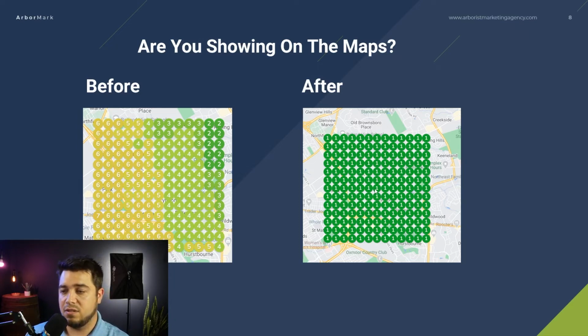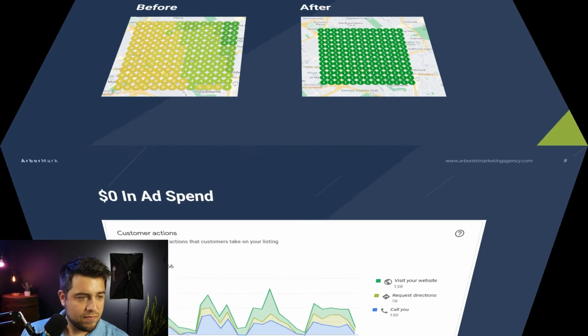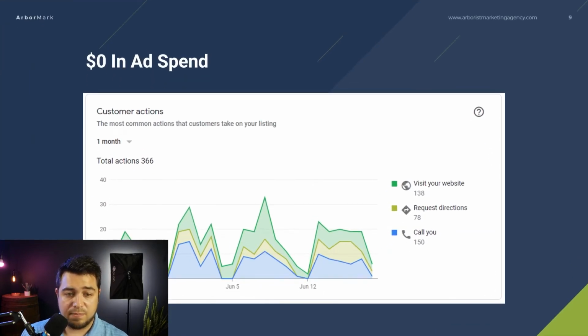And that goes into setting up your Google business profile and having it optimized, and then working with someone like us who knows what we're actually doing on it. And I think I have one more about Google business profile because it's so important and it's free and it's imperative that you have one set up. So this is with $0 in ad spend. You're not paying money to Google to have this. You're not paying advertising dollars to anyone.